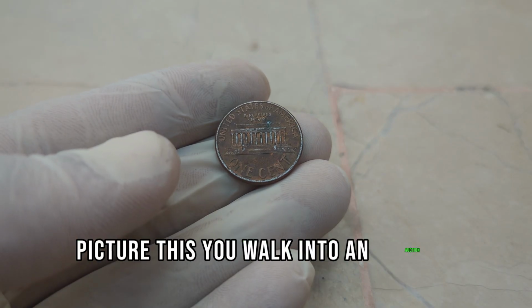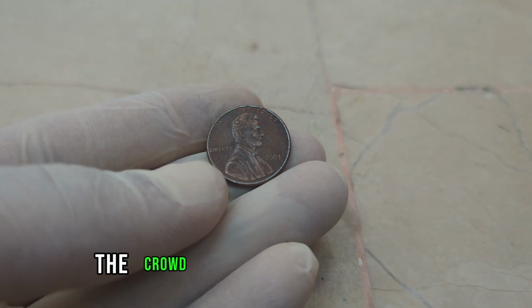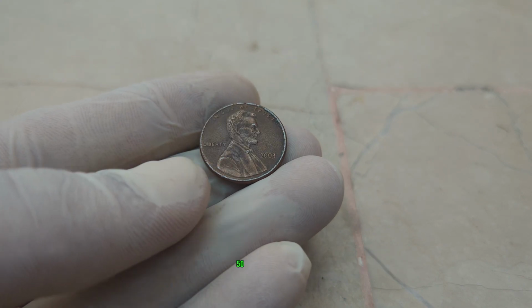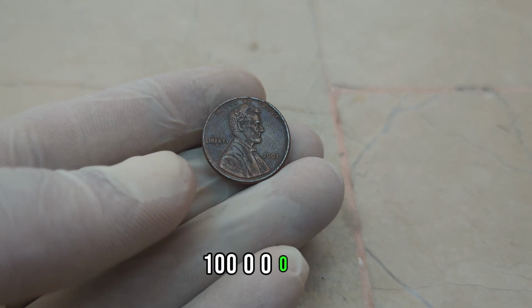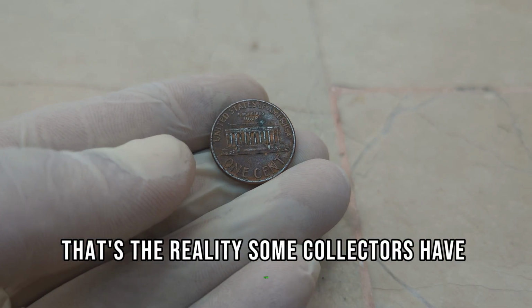Picture this. You walk into an auction house with a penny in your pocket, the same kind of penny you've seen 1,000 times before. The crowd doesn't even notice you. But then the bidding starts. 10,000, 50,000, 100,000, 203,000. And it doesn't stop. That's the reality some collectors have lived.